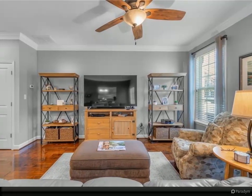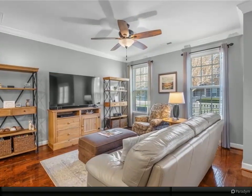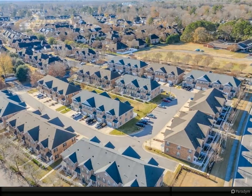Neighborhood amenities include clubhouse, pool, soccer and baseball fields, playgrounds, tennis and basketball courts, and 10-acre park with trails and gardens. Fantastic location close to shopping, restaurants, medical, military bases, and interstate.